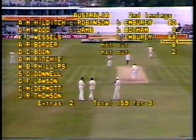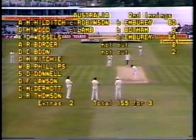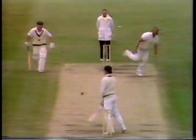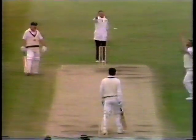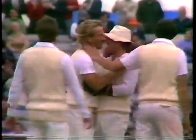Lawson, McDermott and Thompson. Both of them bowling with 2 slips, gully, cover and the mid-off. And there's that difference. The ball lifts, and it's caused a problem there for Alan Border. And that's the danger for Australia. That one lifted, just caught the outside edge. Border goes, and he's out for 8. Caught by Downton off the bowling of Botham.